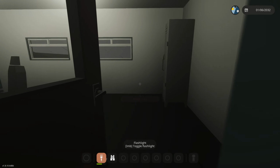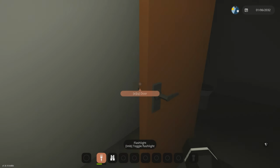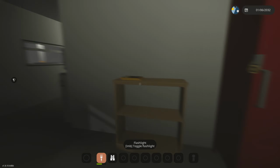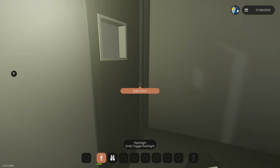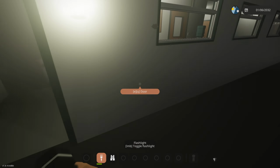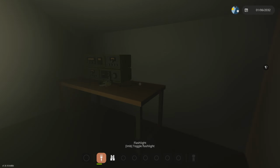Is it like an office? It must be an office. Dang, this is really odd. I've never been here before. Like, never. Wait, can I pick this up? I don't know. It doesn't look like it. Now, what was that warehouse? Not a warehouse, but a shed over here. It doesn't look like anything.